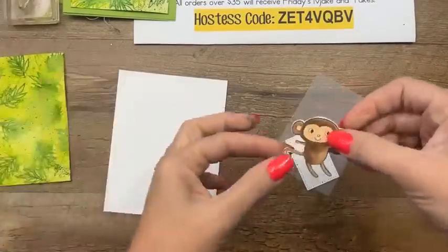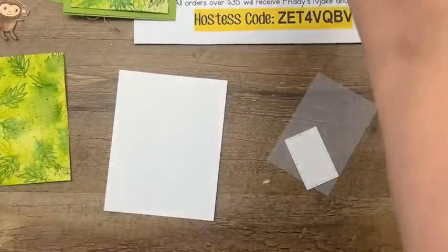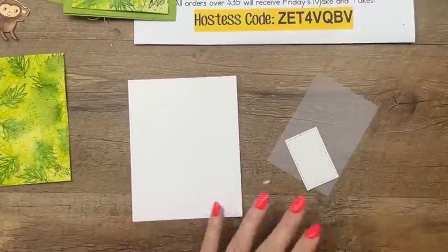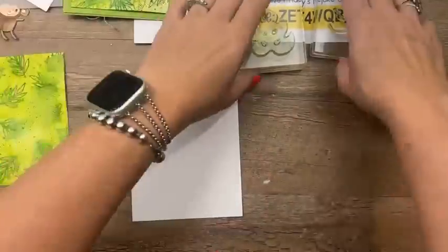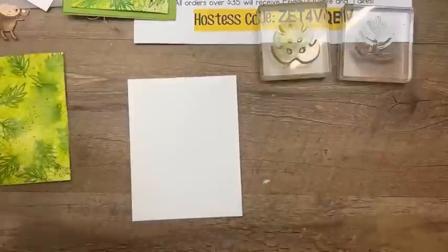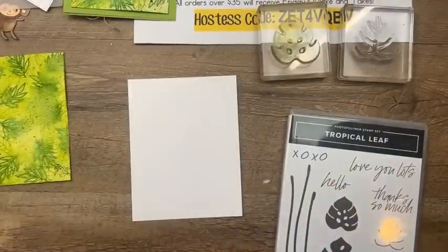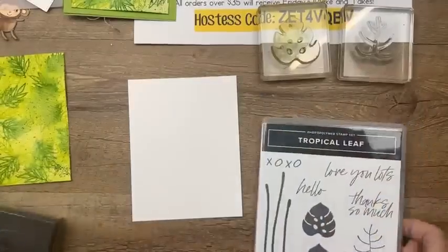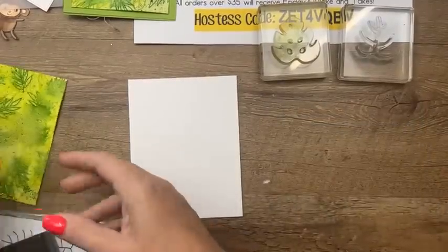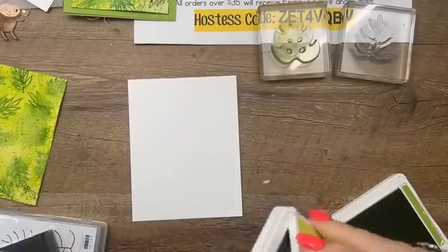And I colored him the exact same way as I did on the previous card. I was just trying to save a little bit of time. We're going to stamp these leaves. These are the leaves from the Tropical Leaf Bundle, which is this. This was an online exclusive. Where's my punch? Here it is. Still available online.